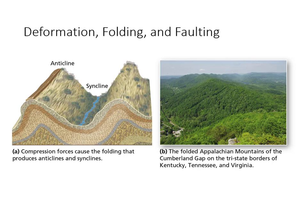In addition to folding, broad warping can cause continental crust to arc upward as if pushed from below. Features formed by warping can be small, fold-like structures called basins and domes, or regional features the size of the Ozark Mountains in Arkansas and Missouri.